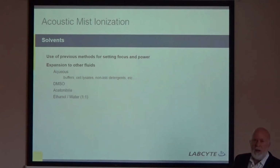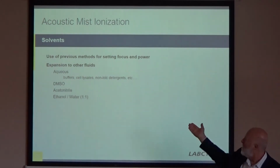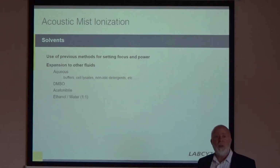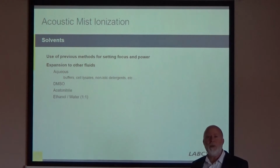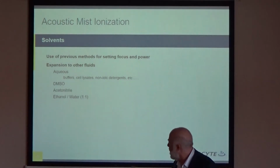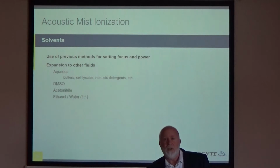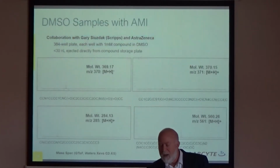We've also qualified some other reagent materials, including DMSO itself. So going back to our roots, we've been able to show, and actually AstraZeneca did this work independently, that they could do analysis straight out of compound libraries. Just take DMSO libraries, shoot them right into the instrument. Again, it's similar with acetonitrile and most recently ethanol water. So we don't think that other things won't work. There are just systems integration issues and parameter optimizations to get them there.